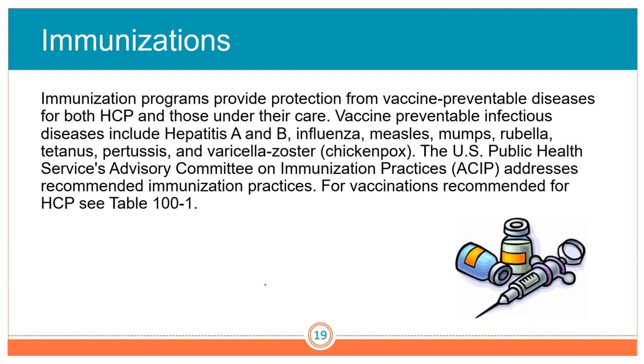Immunizations. Immunization programs provide protection from vaccine-preventable diseases for both healthcare personnel and those under their care. Vaccine-preventable infectious diseases include Hep A and B, influenza, measles, mumps, rubella, tetanus, pertussis, and varicella zoster. The U.S. Public Health Service Advisory Committee on Immunization Practices addresses recommended immunization practices for vaccinations recommended for healthcare personnel. See Table 101.